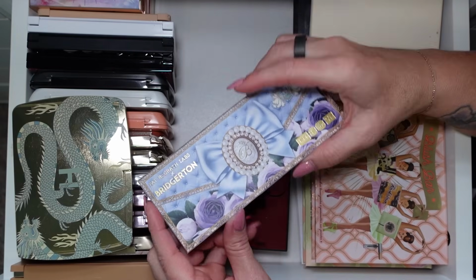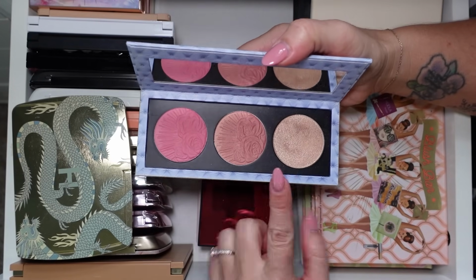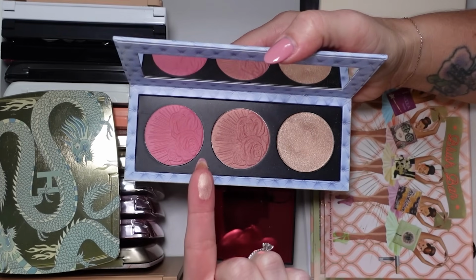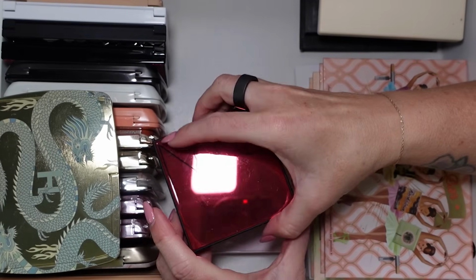Bridgerton and Pat McGrath. I don't remember what's in here. All right, so 2 blushes, highlighter. Ooh, and the highlighter is one of my faves. Gorgeous. Gonna keep this one. Ooh, yes. All right, on to NARS.